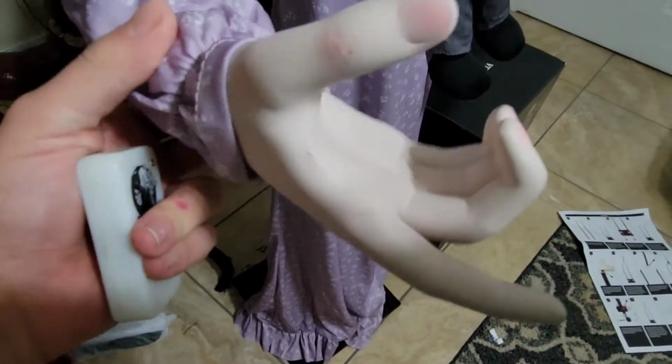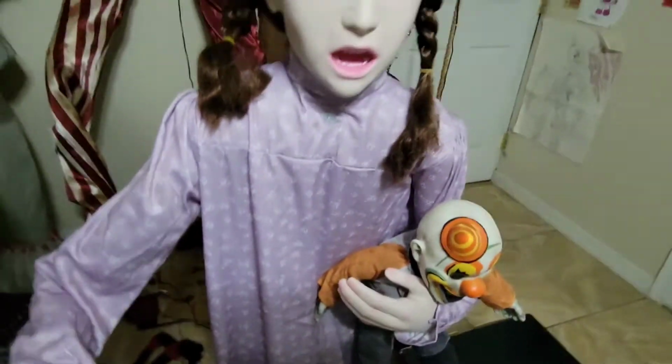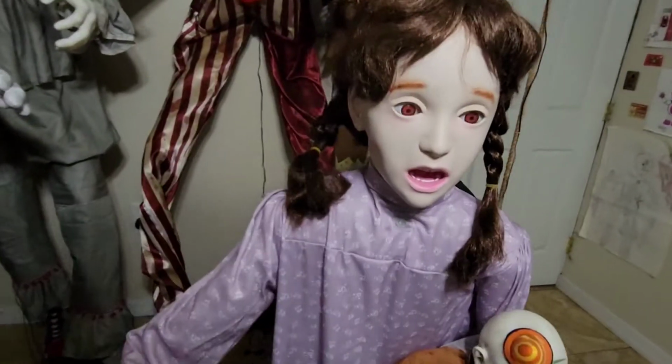But for her hands, they're detailed. Crazy Crate really does go with the detail. This one's pointing and this one's in just a default position. And her arms are posable, obviously, because I have them holding the doll. But her sensor is right here, which is really well hidden. It kind of looks like a button. So that's nice. I love the sensor, how it's hidden like that.